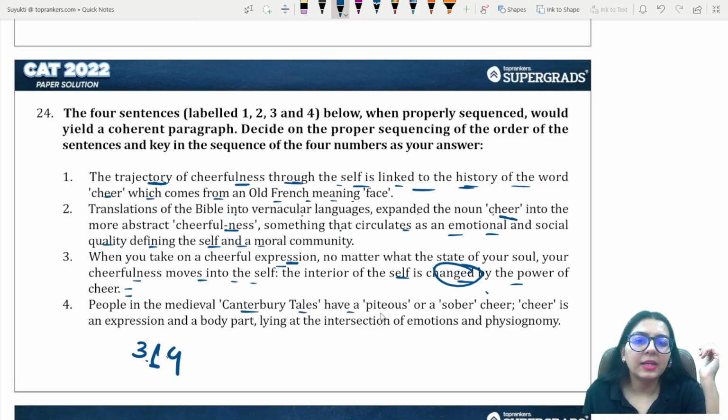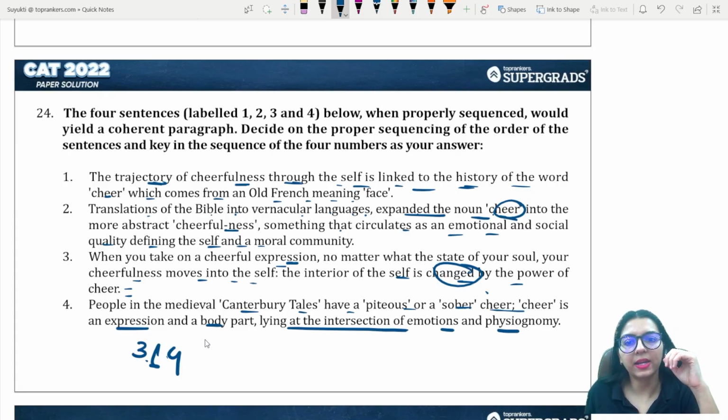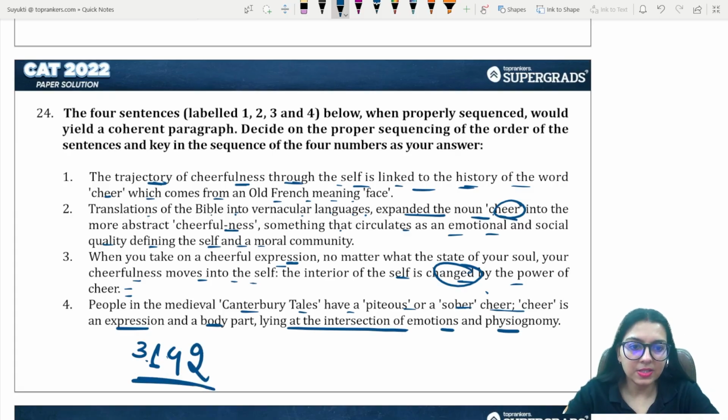People in the Canterbury Tales have a piteous or sober cheer. Cheer is an expression, a body part lying at the intersection of emotion and physiognomy. And ultimately, translations of the Bible into vernacular languages expanded the noun cheer into a more abstract cheerfulness, something that circulates as an emotional and social quality defining the self and moral community. So the correct sequence that we have is 3, 1, 4, and 2.